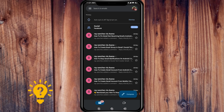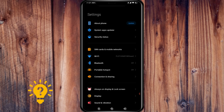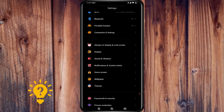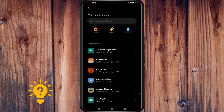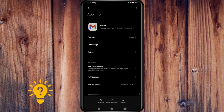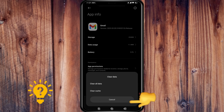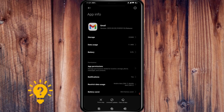Next is clear the Gmail app cache. So to clear the Gmail app cache, go to Settings, then go to Apps, go to Manage Apps, then search for Gmail. Then press here Clear Data and Clear Cache. This can clear any temporary data that may be causing the issue.